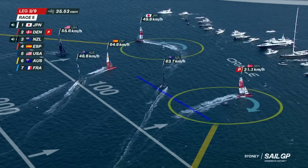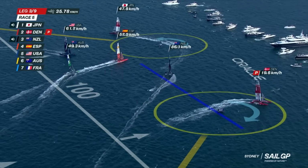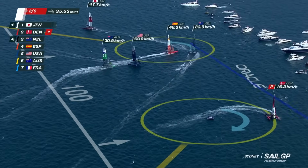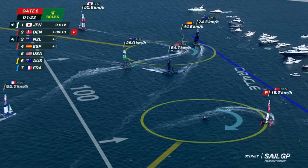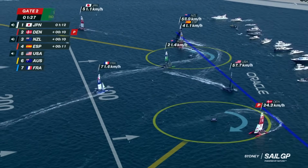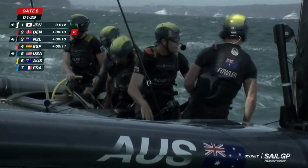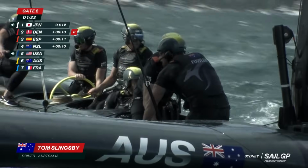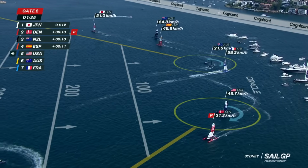America coming in. They're all going to look to turn left here. Spain's layline looks good. It's tight between America and Slingsby. Wow, diving out of the way is Australia. And the Australians and the Americans are slowing each other down as Burling goes round the outside. And look, the Australians, 20 kilometres an hour, and they're in the water. This could be disaster for Tom Slingsby at the moment, and Japan stretch away.